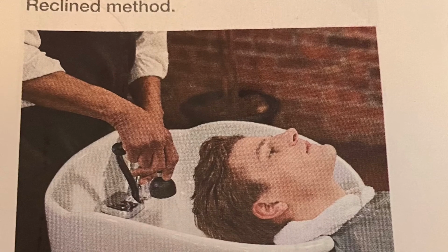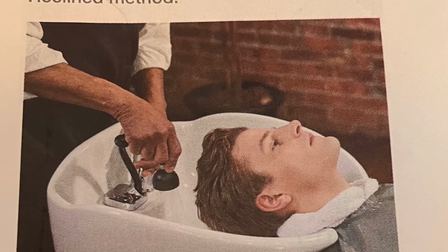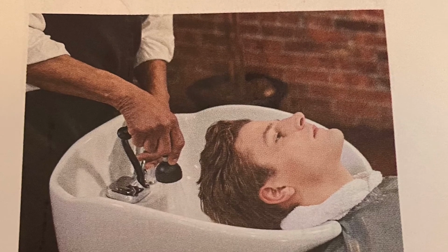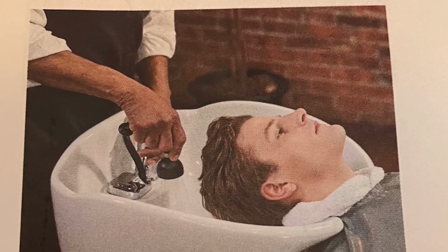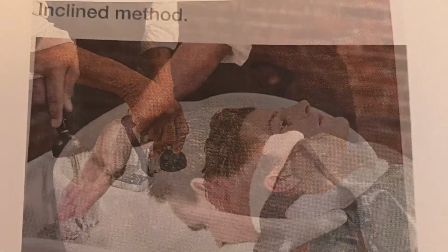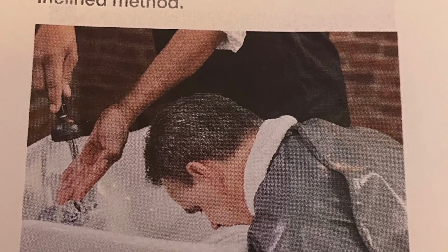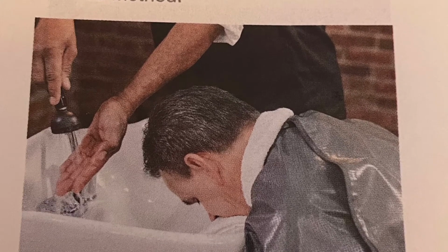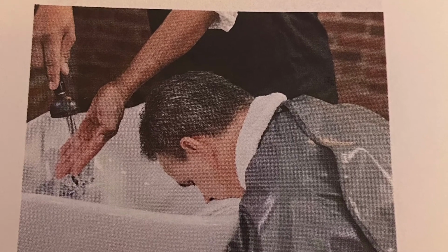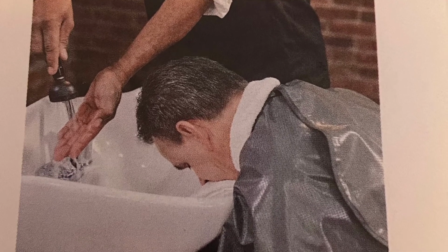The reclined method of shampooing is the most commonly used method. The hydraulic or shampoo chair is reclined and the client's head is positioned in the neck rest of the shampoo bowl. This method is favored because it is more comfortable for the client and permits greater speed and efficiency of the barber. The incline method can be used when a standard shampoo bowl is not available or when the client cannot use the recline method. This method requires the client to bend his head forward over the shampoo bowl or sink. The client may also sit on a stool or chair positioned close to the sink.